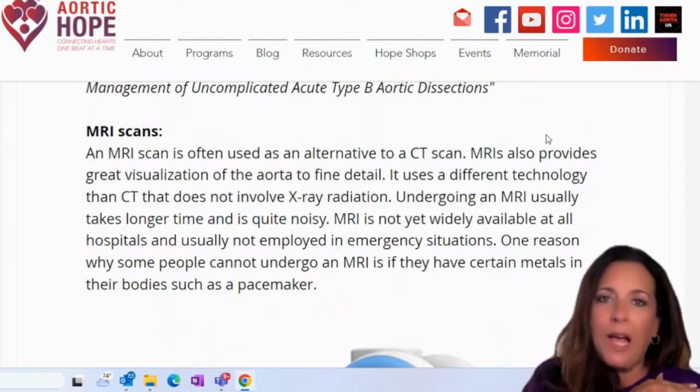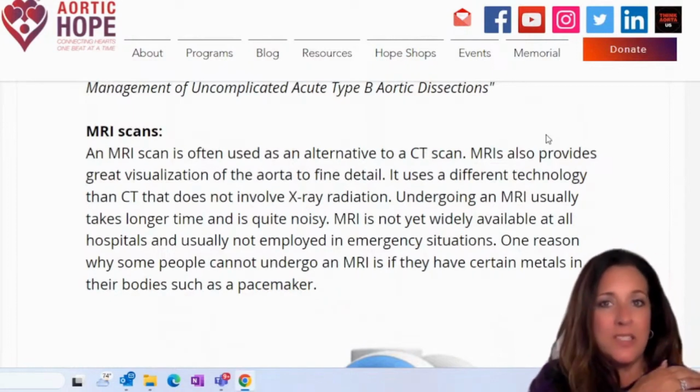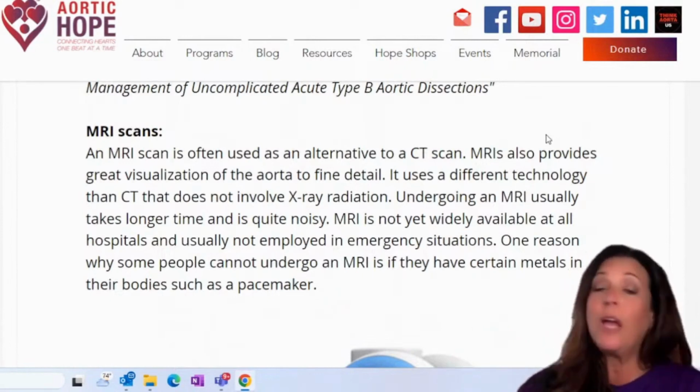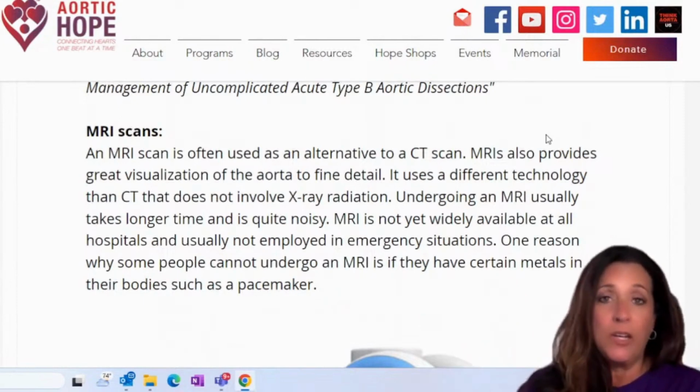If you are wearing a clonidine patch or any other patch with that metallic background that sticks to you, you will not be able to wear that in the machine. If you have body piercings, you're not going to be able to wear those. You're going to have to take them out.